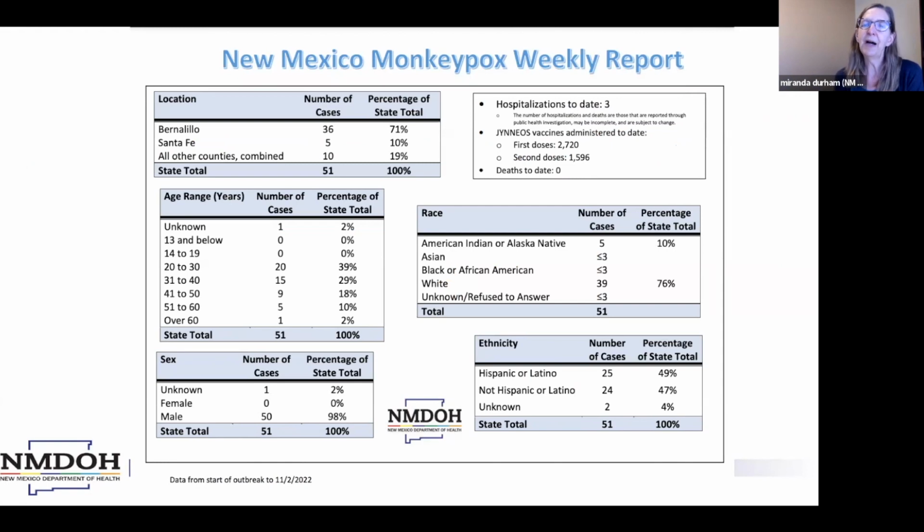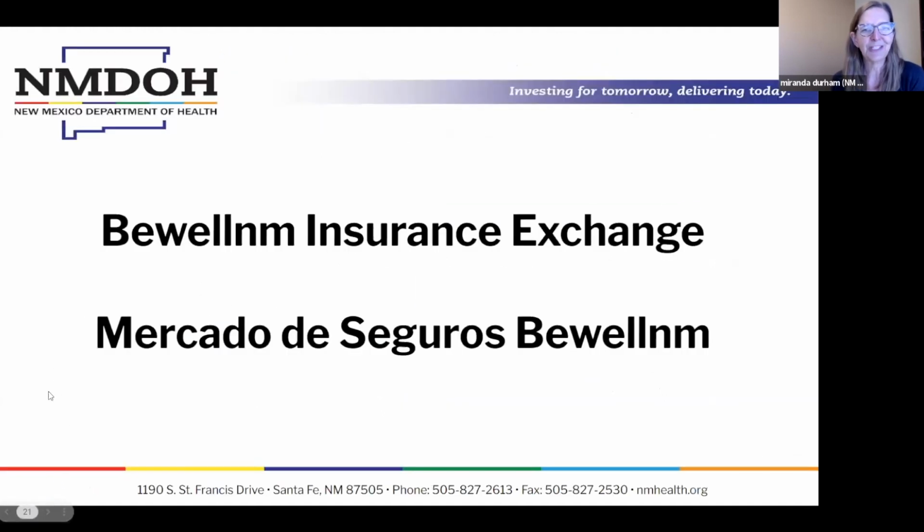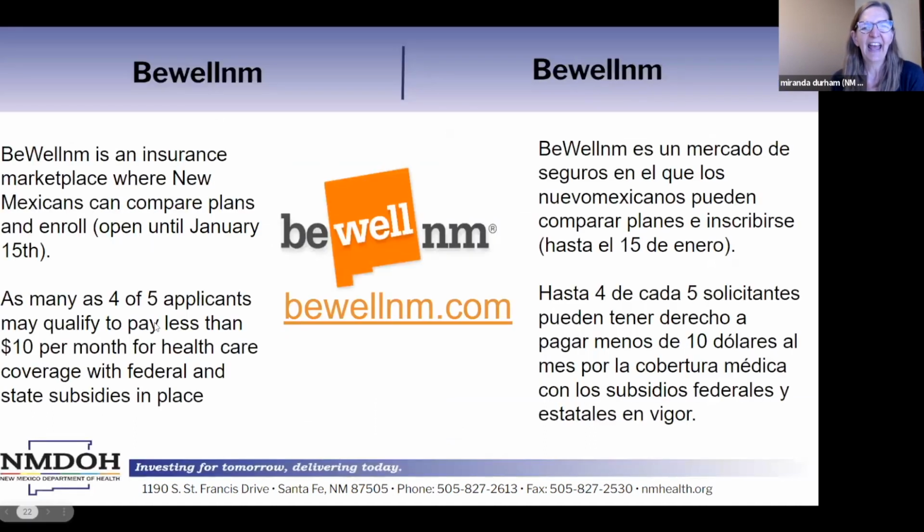This is the monkeypox weekly report that gets posted every week on the website and gives the information about monkeypox specific to New Mexico, who's getting the cases and who's being vaccinated, and it hasn't changed much in the last couple of weeks.